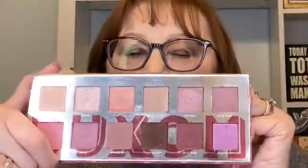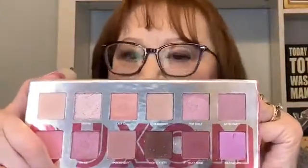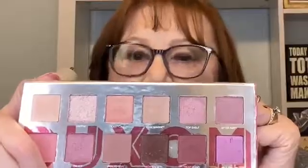Now for shadows. So I have a couple of different ones here. The one that I purchased in early 2020 and have used consistently throughout is the Buxom Boss Babe Dolly palette. I love these shades. These are right up my alley. I love these sort of pinky, burgundy, plummy kind of shades.